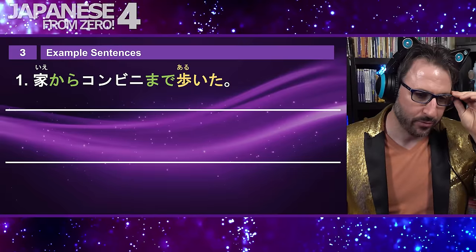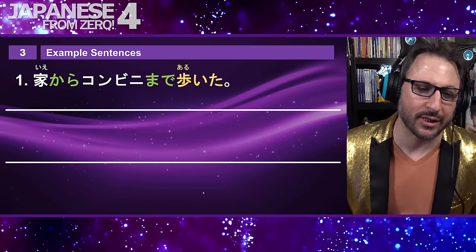公園を歩きました. 公園を歩く, or 道を歩きました. We walked the road, okay? But if you say で歩く, that's the event location marker. That's where you did the walking. All right, moving on. All right, let's go ahead and do some example sentences.